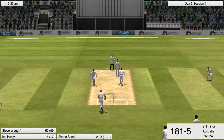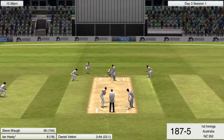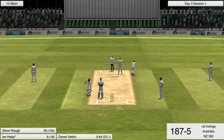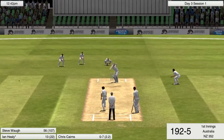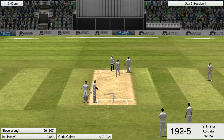Oh, that's a gorgeous cover drive from Steve Waugh, right into the gap. Yes, well, Australia are still 165 runs behind, but that will help the cause. A lovely late cut from Ian Healy for 4. That's a nice shot, played square through the offside, and that will be 4 more.